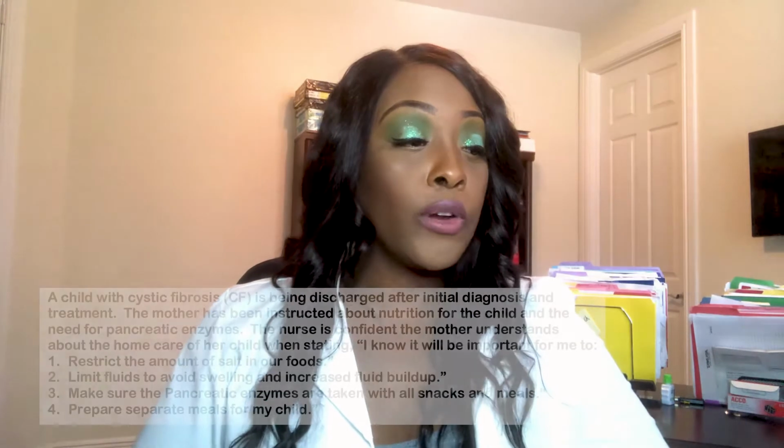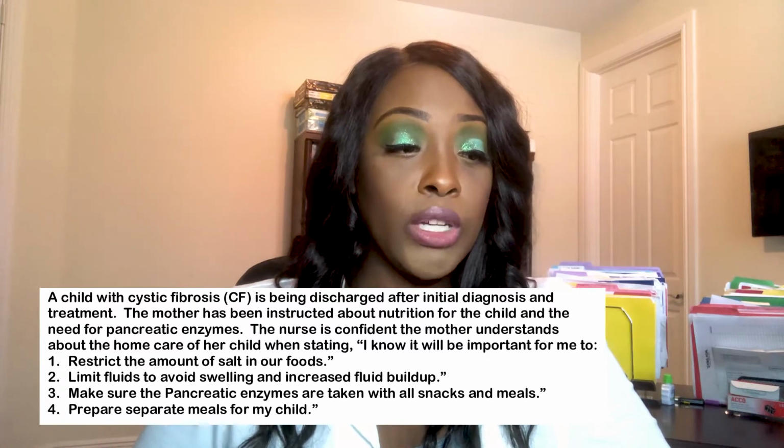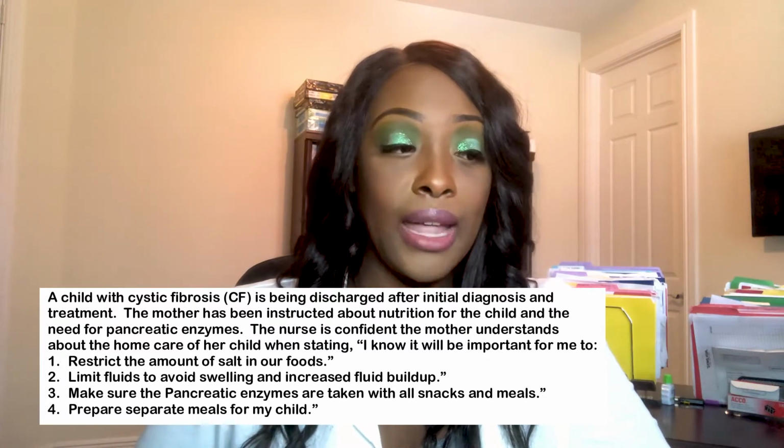Okay, so we're going to be practicing questions. Let's jump into it. The first question: a child with cystic fibrosis is being discharged after initial diagnosis and treatment. The mother has been instructed about nutrition for the child and the need for pancreatic enzymes.